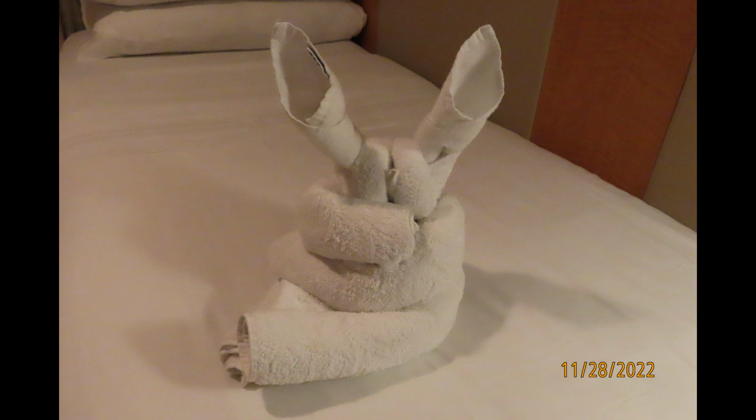We returned to our cabin after dinner and found yet another cute little towel animal. This time it was a bunny.